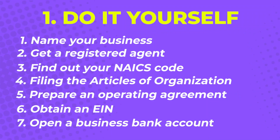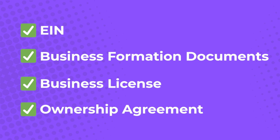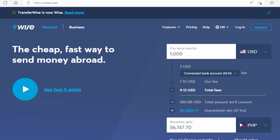Step 7. Open a business bank account. To open a business bank account, you're going to need an EIN, your business formation documents, a business license, and your ownership agreement if you have one. While this step requires you to make a trip to the bank, you can start off with an online banking service like Wise.com, where you can apply from the comfort of your own home.